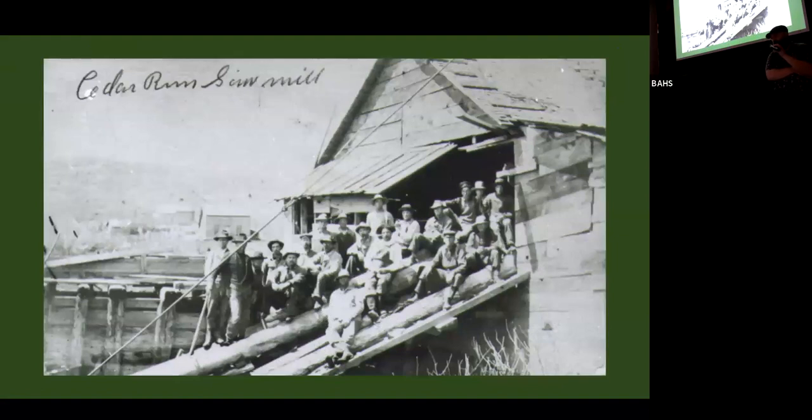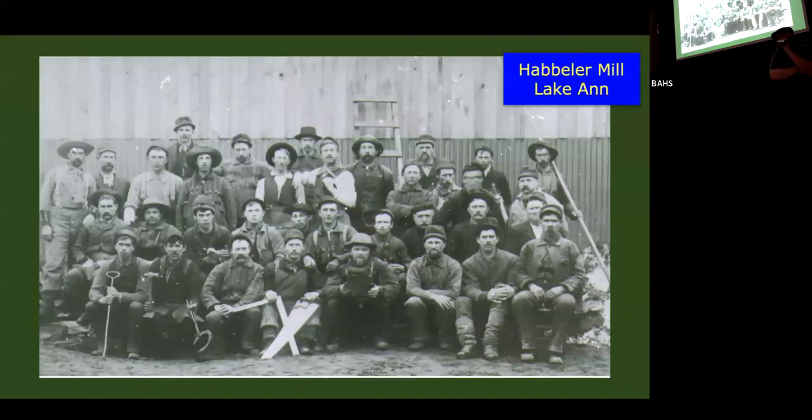It's a neat image from this sawmill. All the guys are sitting on the feed. They had a chain drive that would feed it from the water usually, and these guys are sitting on that part. It would go into the mill, then it would get sawn, and then they would stack it on the other side. Look closely at the background, you can see that there are zero trees on the hill. This is taken at the Habler Mill in Lake Ann.